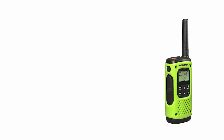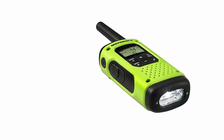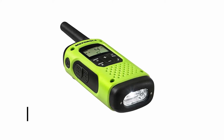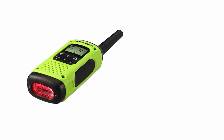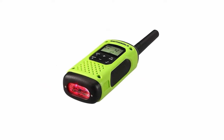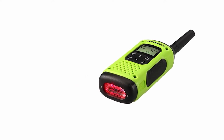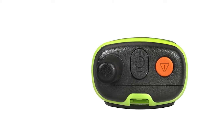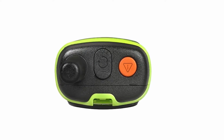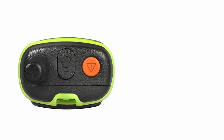It doesn't need a license, and thus its power output is limited to less than 2 watts. The FRS band offers 22 channels, and the radio includes 121 privacy codes. This combination gives users plenty of options and channels to have a private conversation. It can also access NOAA weather channels, so you can have a good knowledge of the expected weather in your area. The Motorola T600 monitors NOAA weather alerts, and will sound them if any are issued.